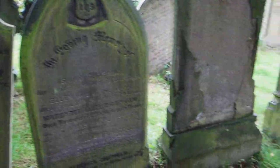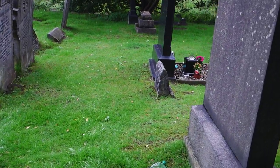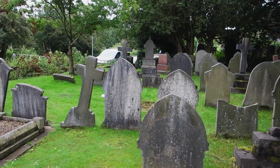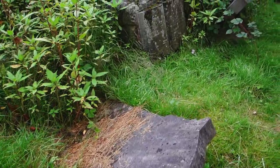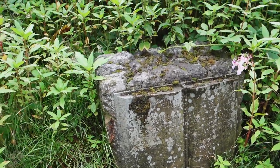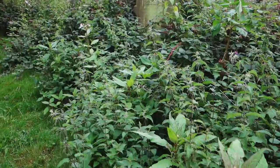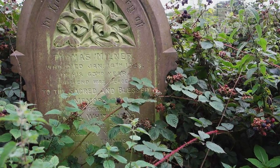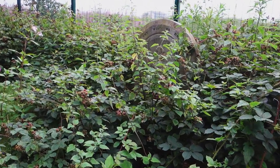But I can see one just at the back down here that I want you to see. Obviously this part of the cemetery is still pretty well tended, you know, but there's one that's fell over there. Look at that. I reckon there's a few more. There we go, look at those ones there. That's one. January the 14th, 1928. Thomas Milner.